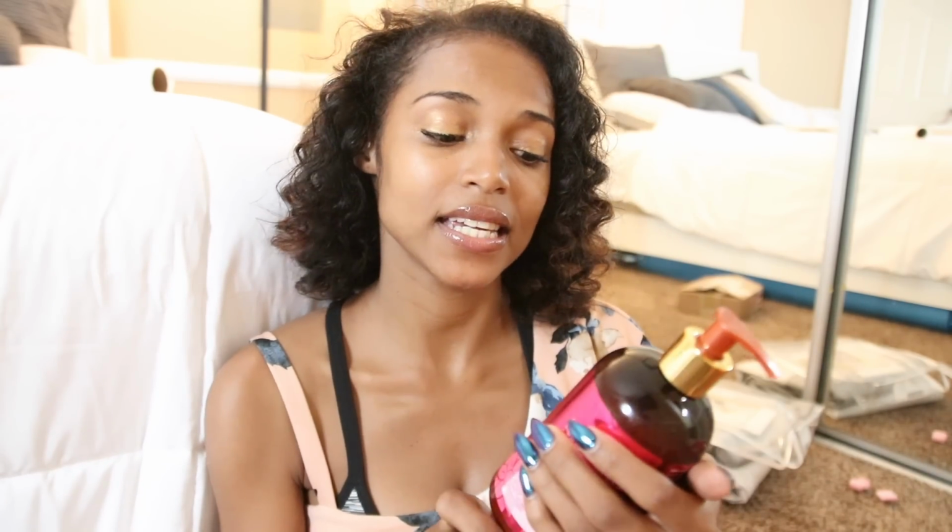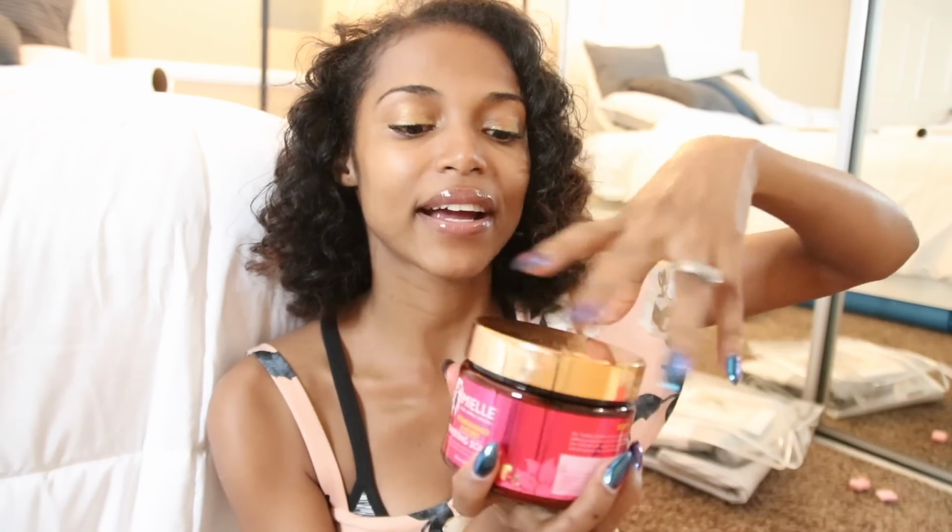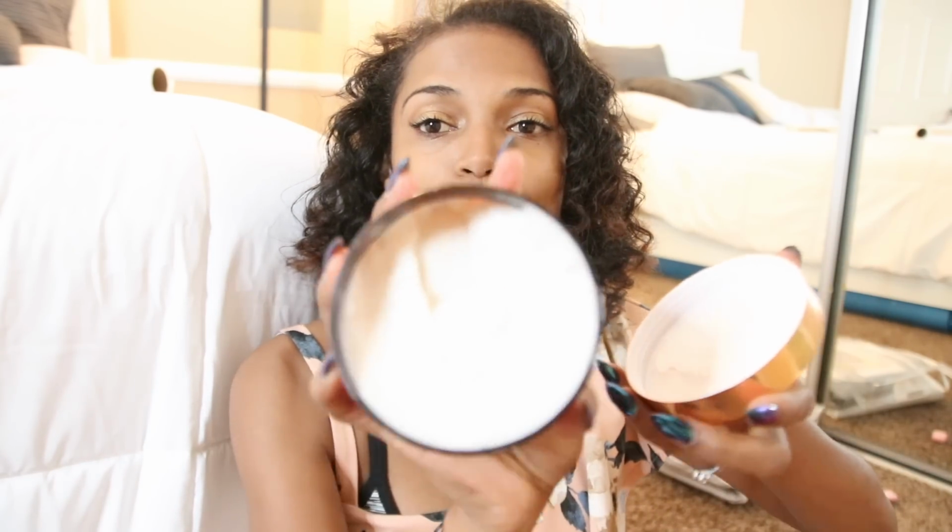I got the pomegranate and honey curl smoothie. This is a hair moisturizer. Next is the twisting souffle, also pomegranate and honey. This one is a creamy texture.